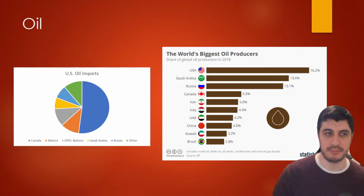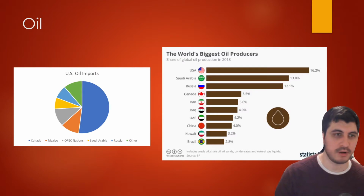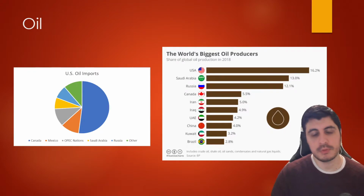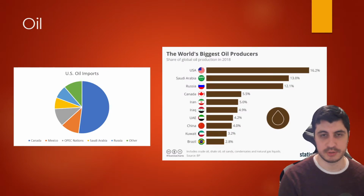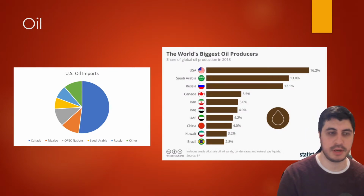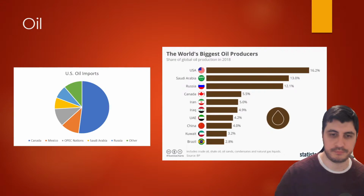extent. But I mean, that's basically your top 4 right there, right? What's funny too is we actually have a very close relationship with the States in terms of oil trade. So as you can see in the pie chart on the left, of all the imported oil that the US gets, over 50% of it actually comes from Canada.